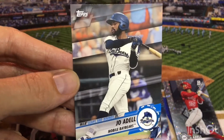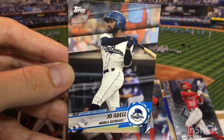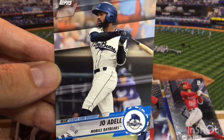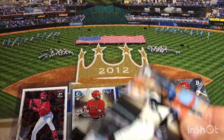So I just really like the finish on these cards, and it's like that on all the Topps Pro Debut cards, not just this one. It's not special to this insert set. You can see here where he was playing for the Mobile BayBears. I believe that's the AA team for the Los Angeles Angels. So let me get this back sleeved up so I don't damage it.